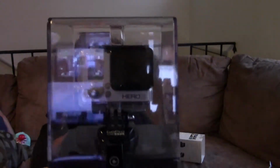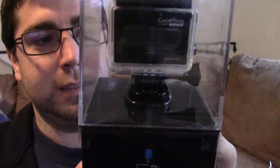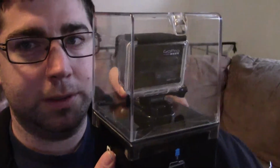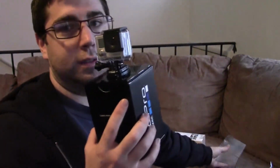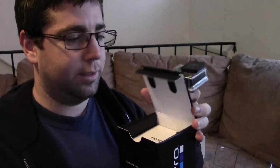A little bit closer, so you can visualize this. It's in a little glass case. It has the waterproof case on the camera as well. Here, let me open this. Okay. The case comes off. Here's the camera. Attached to the lid of the box. Okay.